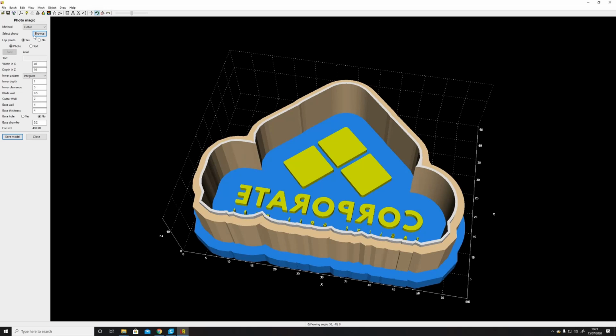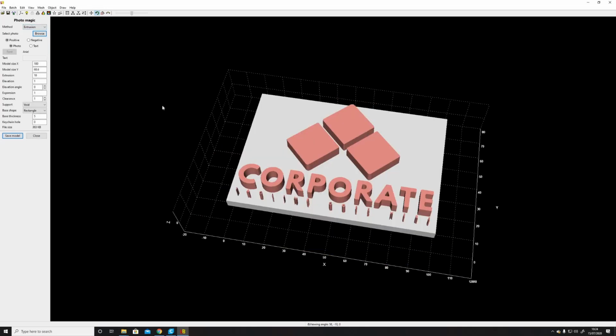You've got extrusion. Now extrusion is the one I will be using today, but there are lots of different options.